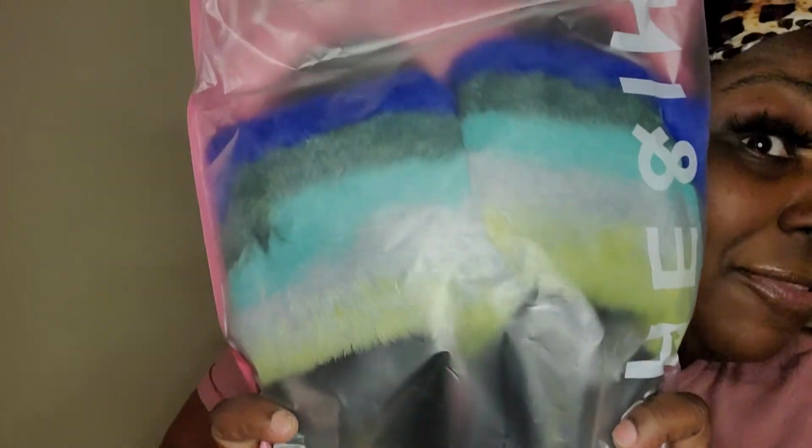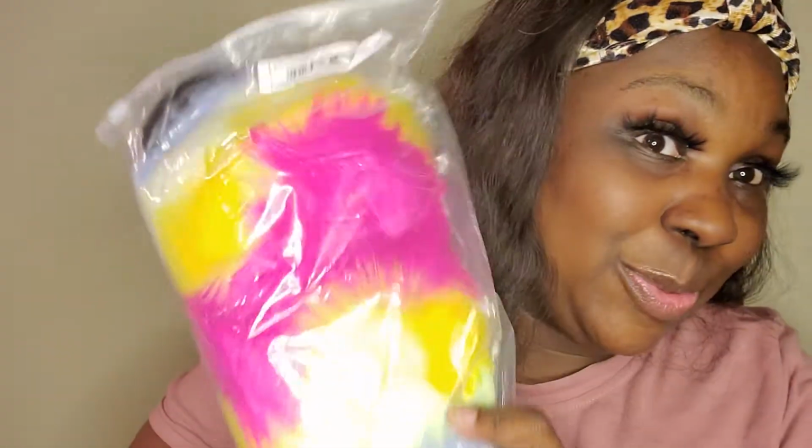Now, let's get into the shoes and the bags. Okay? Because that's what I think I want to do. So, I bought these furry flip-flops from SHEIN in size 8. So, one pair. I bought these, which I thought was cute too. Size 8, pair number 2. I also bought these because they're cute. And I bought these. I think they're cute.